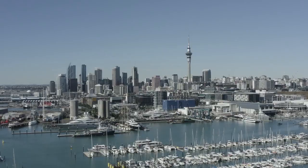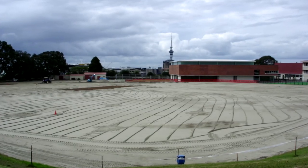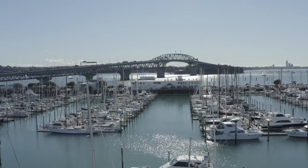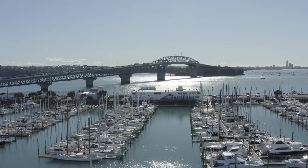Not only is Pākiri sand critical in keeping Auckland's infrastructure projects going, but it is also used in the building and maintenance of resources we all enjoy. Playing fields have been replenished and beaches have been restored, enjoyed by hundreds of thousands of people every year. This sand helps contribute to Auckland's growing appeal as a livable city with beautiful resources to share.